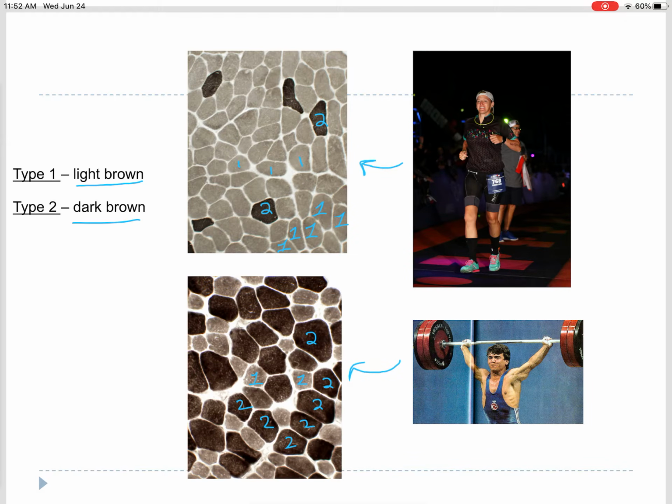Age also plays a role. We tend to maximize our type 2 muscle fiber ability earlier, so maybe mid to late 20s is when you're going to have maximal type 2 muscle fiber. So if you look at sprinters, usually they reach their maximum capabilities end of 20s, whereas the type 1 muscle fibers, they can tend to stick around later. So a lot of our endurance athletes are doing their best work well into their 30s.